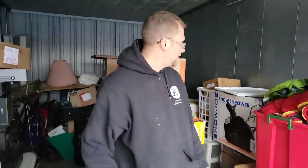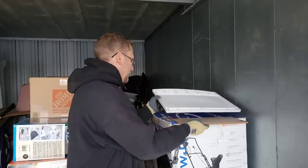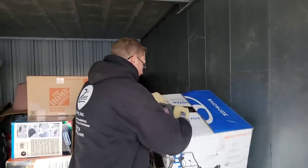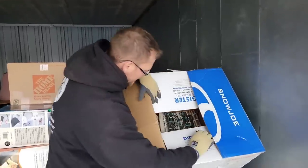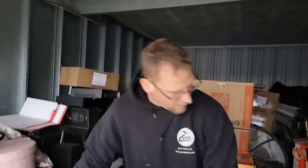Empty hammer drill box. Story of my life. Alright, let's see what's in this box. Well, looks like it's Christmas lights. No snow blower today, Shane. But that's okay.